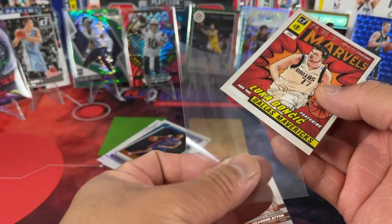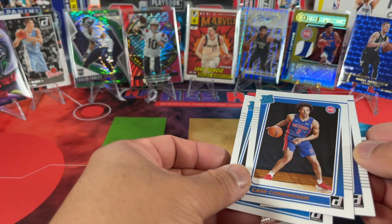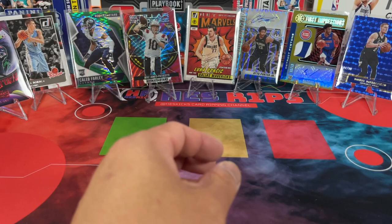On the net marbles, I actually really like these. And Luka is a solid one. So I'll throw Luka right in the mix. Bang. And nice to get another Cade and a couple of rookies here too. Kamunga. So a couple of decent hits here. Nothing super, super wild. But something worth recapping a couple of them over here. And then the last one.